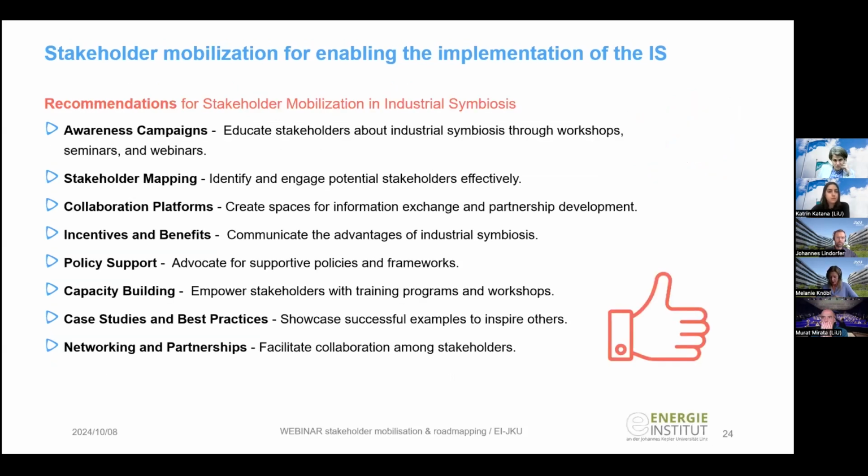And specific recommendations that we have identified, and which have been applied across all the use cases, can be seen on this slide. A key aspect of this is raising stakeholder awareness through awareness campaigns, which can be carried out through workshops, seminars, also webinars. These serve to raise awareness of the benefits of industrial symbiosis and provide stakeholders with the necessary knowledge.